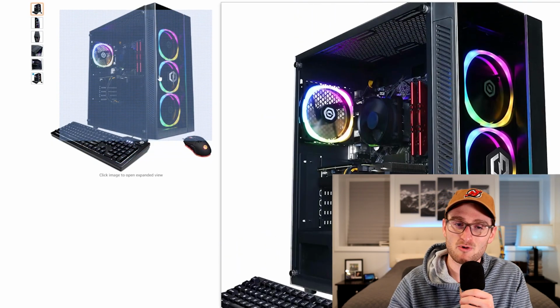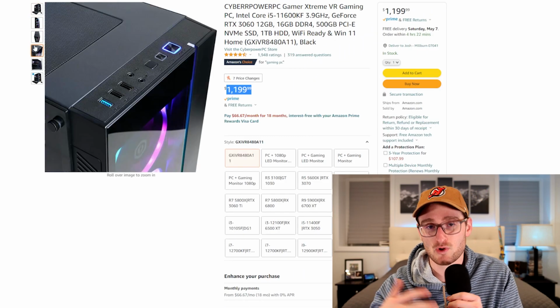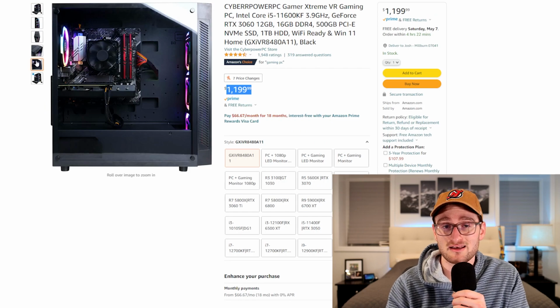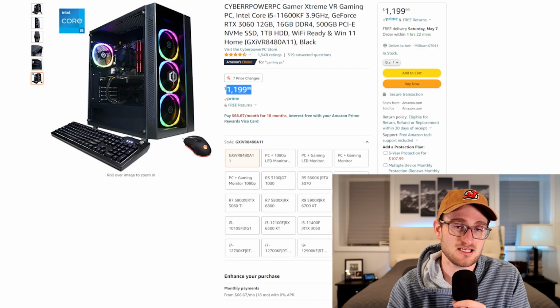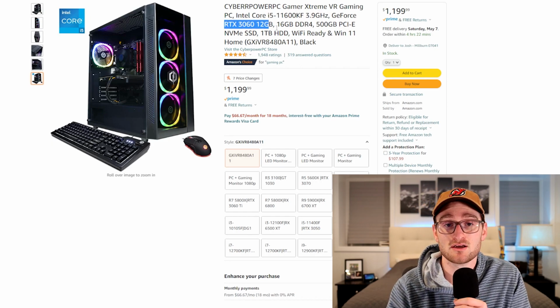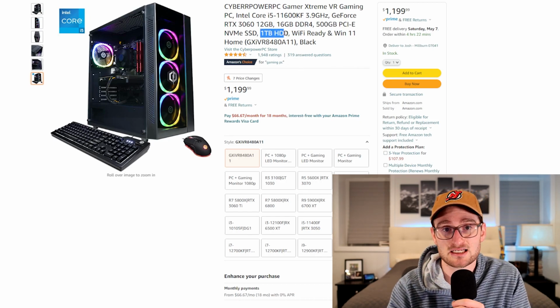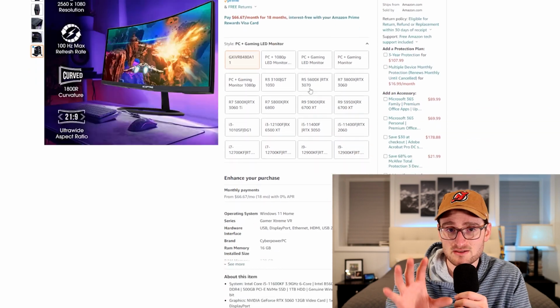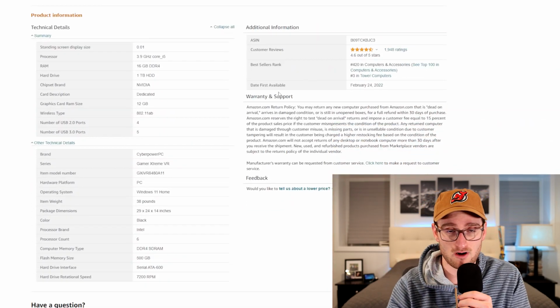But when we get to the $1,199 budget, the $1,200 or $1,250 build, now we're looking at an RTX 3060, and with this CyberPower PC, an i5-11600KF, which is a very, very capable CPU, 16 gigs of RAM, and a 500 gig SSD and a 1TB HDD. So overall, this build is very, very capable for the price of $1,200.